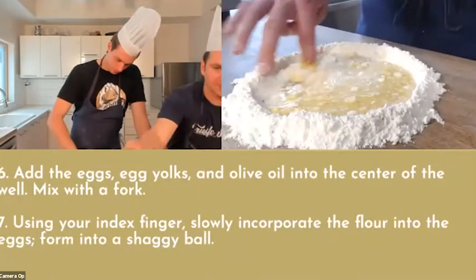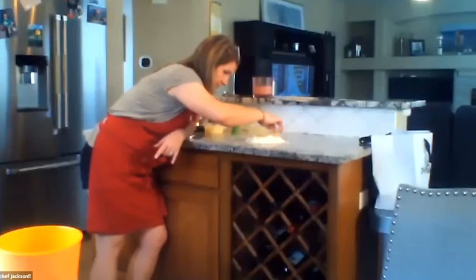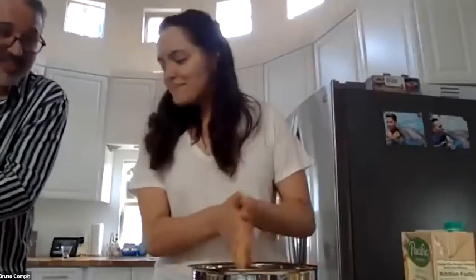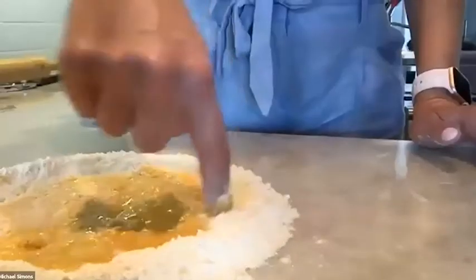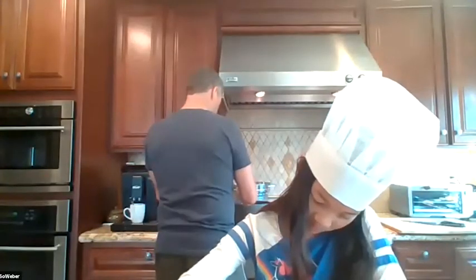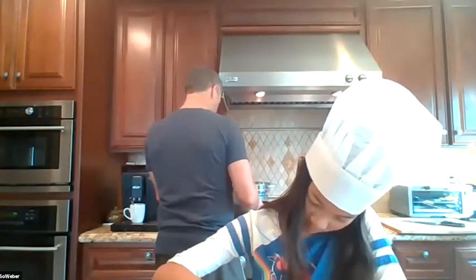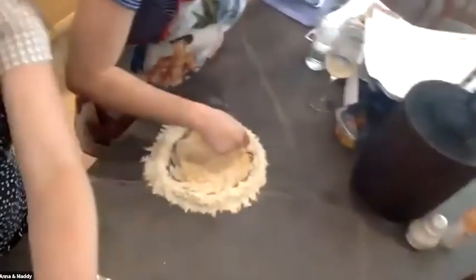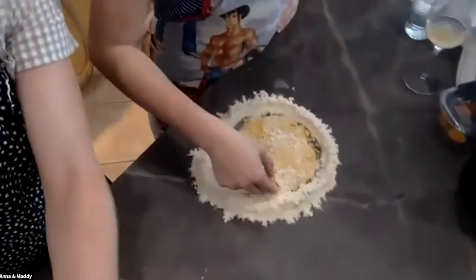All right, so let's start spotlighting a couple of people making their well. You got Chef Jackson over there. Chef Jackson, what's up, dude? How you doing, bud? Nice job. We got Chef Bruno. How you guys looking over there? Chef Sophia, how are you? I like that chef hat. All right, Anna and Maddie, beautiful looking dough over there. See how it's coming together? Exactly. It's a bravissimo.